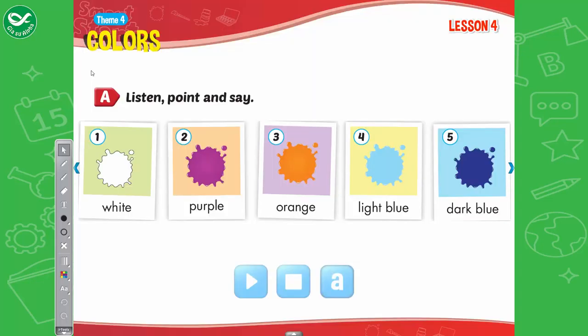A. Listen, point, and say. 1. White. 2. Purple. 3. Orange. 4. Light blue. 5. Dark blue.